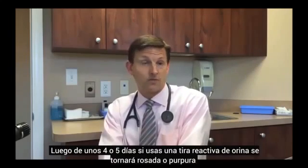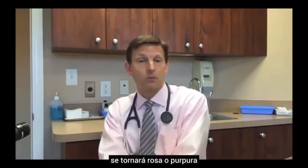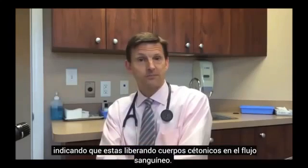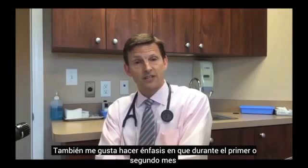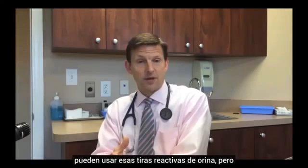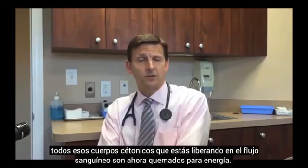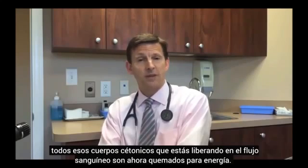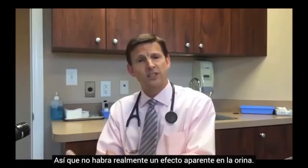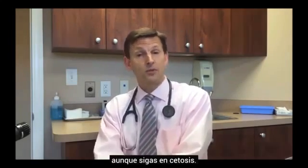So after 4 or 5 days, if you use a urine ketone strip, it'll turn bright pink or purple, indicating that you are releasing ketones into the bloodstream. And I also like to emphasize that for the first month or two, you can use those urine strips, but realize after 2 months or so, all those ketones that are released into the bloodstream are now being burned up for energy. So there really is not an excess to spill over into the urine. So after a couple of months, your urine strips will be negative, but you are in ketosis.